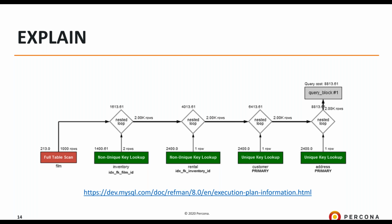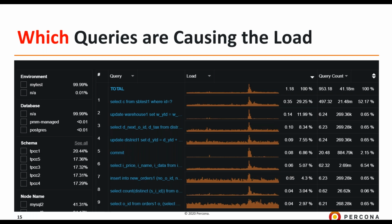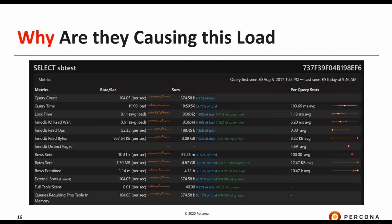Now, if you're looking for some more advanced tools, I would recommend the tool PMM, or Percona Monitoring and Management. It really provides a lot of insights in terms of what queries are causing the load on the database, which are the slowest queries, which are doing some nasty stuff you don't want them to do, like creating temporary tables, of course, with massive sorts and so on and so forth, or examining a lot of rows. You can do that with PMM.